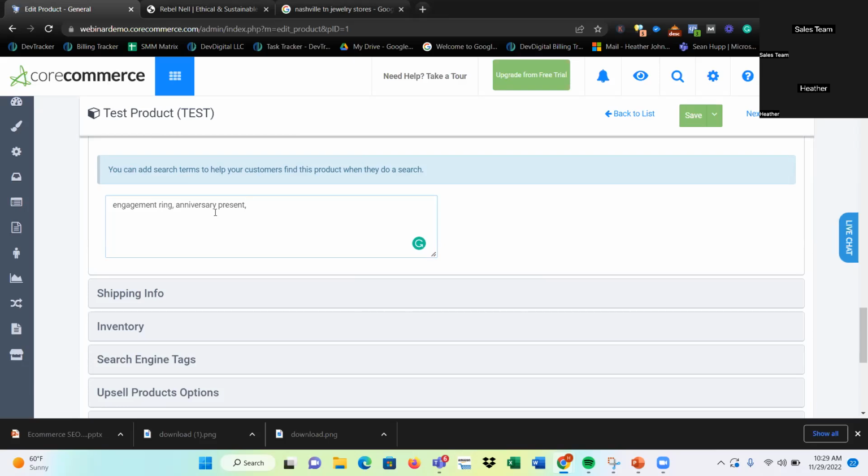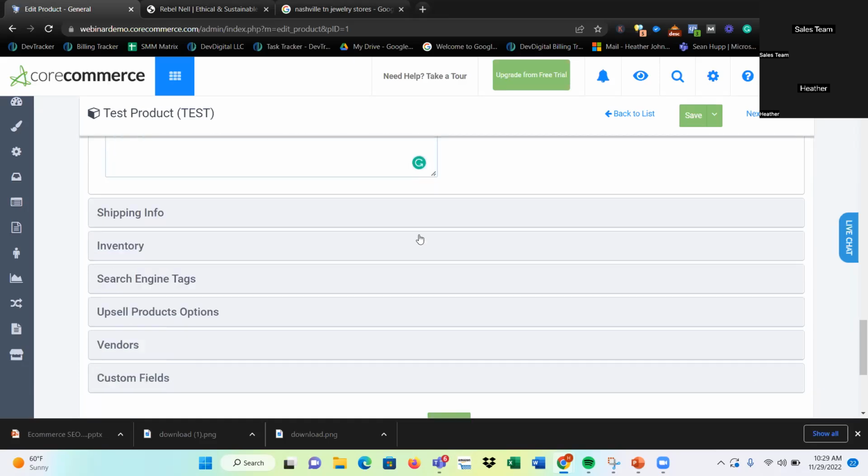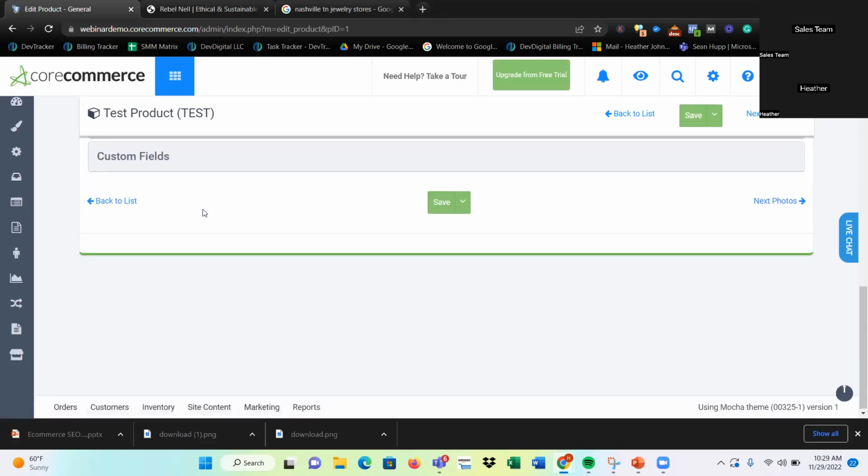These are great boxes that we provide for you that are able to get in front of people a little more easily without having it show up on your site. So make sure you've got some keywords right there in your search terms, but then you also want to make sure that you've got all your search tags listed out.